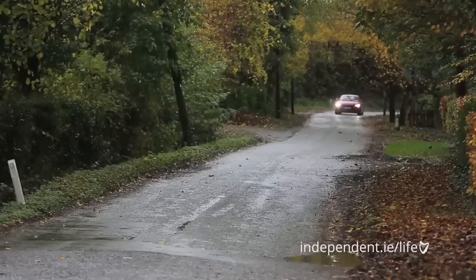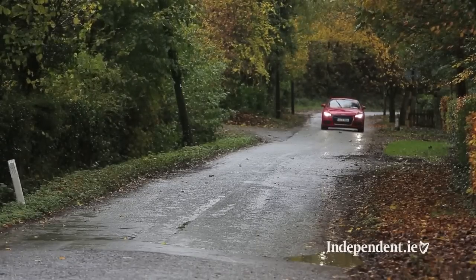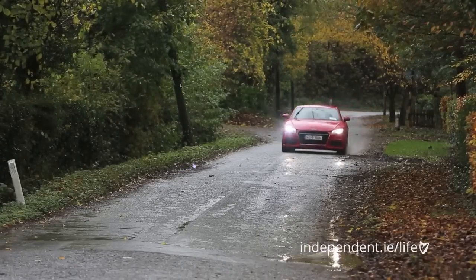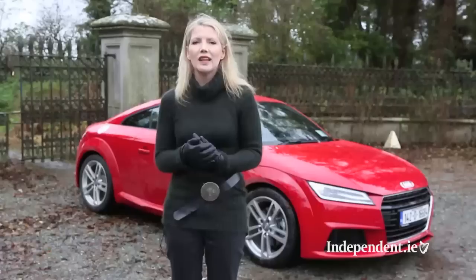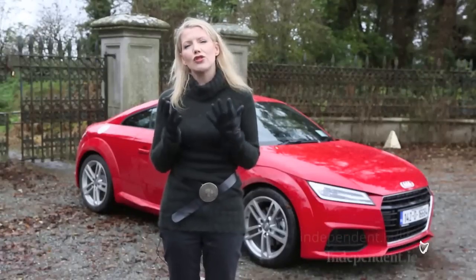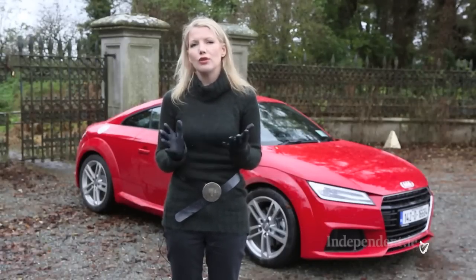Disappointingly though, the engine note is quite muted and I would have liked something a little more raucous, and also, stunning inside and out as the TT is, it's still best described as a sporty car rather than a true sports car. The latest incarnation of the TT is a truly modern car that is packed with technology, and if you liked the previous version you will love this one.